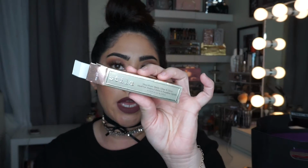Okay, some other pops I'm super excited about and everyone is raving about are the Stila Magnificent Metals Glitter and Glow liquid eyeshadows. I'm super excited about these. It was funny because I had my boyfriend going everywhere with me to find these because my nearest Sephora, it was only available in the JCPenney Sephora. It wasn't available in the standalone Sephora, which was super weird and annoying to me, but whatever.